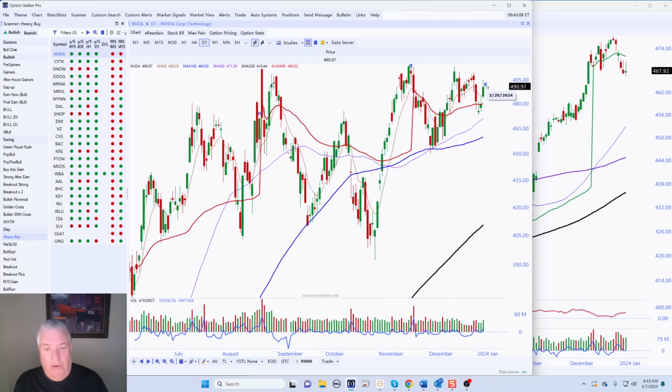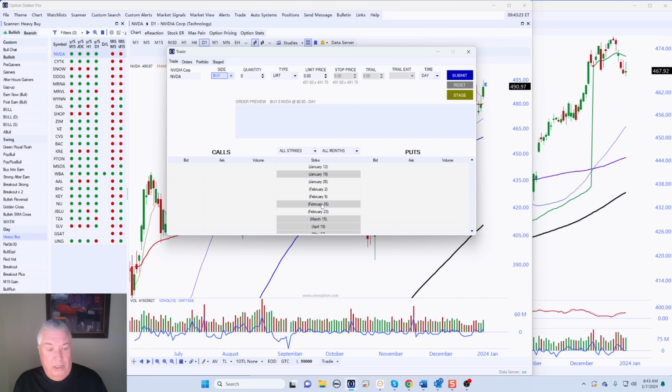February 28th. So we need an option expiration before February 28th. So let's take a look. Well, there we've got February 23rd. Maybe we can even go normal expiration date, February 16th. That would mean that we've got to wait about 5 weeks for this spread to expire.